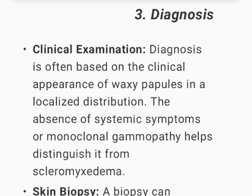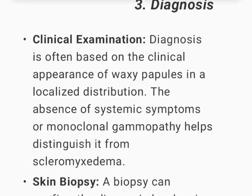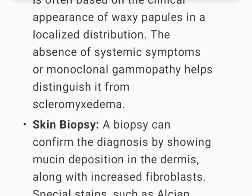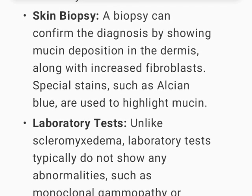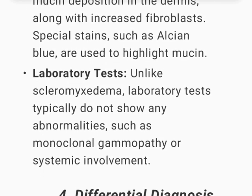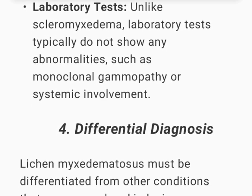Diagnosis. Clinical examination. Diagnosis is often based on the clinical appearance of waxy papules in a localized distribution. The absence of systemic symptoms or monoclonal gammopathy helps distinguish it from scleromyxedema. Skin biopsy. A biopsy can confirm the diagnosis by showing mucin deposition in the dermis, along with increased fibroblasts. Special stains, such as Alcian blue, are used to highlight mucin. Laboratory tests. Unlike scleromyxedema, laboratory tests typically do not show any abnormalities, such as monoclonal gammopathy or systemic involvement.